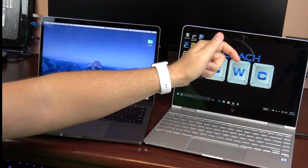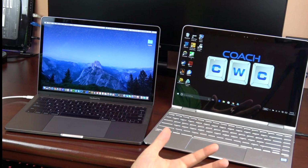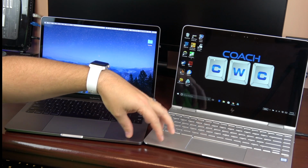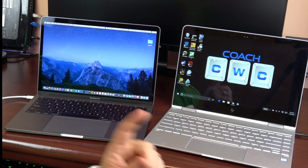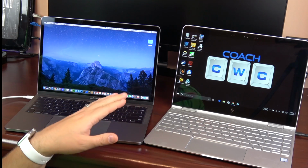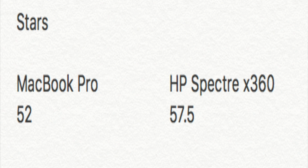So in work case studies, this one I can flip around into tablet mode, hold it with one hand, and use the on-screen keyboard. So the fact that they're both beautifully designed, they both look nice, they're both heavy, all aluminum cases, I'm going to give the HP 5 stars, and for the first time ever, the Mac 4.5 stars. So it's the first time ever for me build quality has been beaten by another machine. So this is where we're at with our points now.